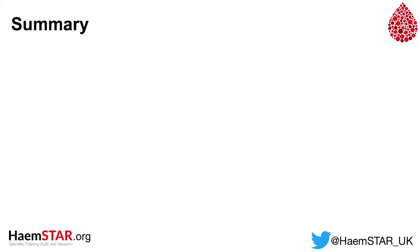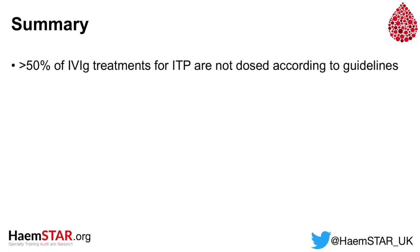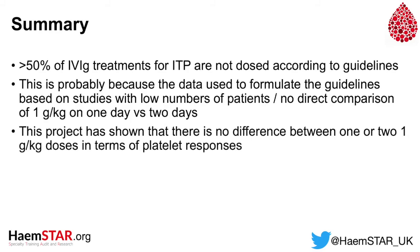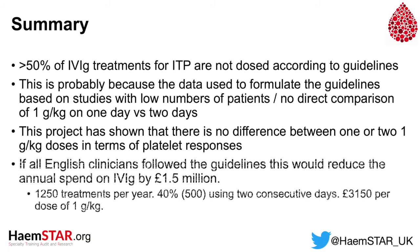So in summary, more than 50% of IVIG treatments for ITP are not dosed according to guidelines. The reason for this is probably because the data used to formulate the guidelines are based on studies with low numbers of patients, or actually no direct comparison of 1 gram per kilo on 1 day versus 2 days to look at outcomes. Actually, our project has shown this outcome. There is no difference between 1 or 2 1 gram per kilo doses in terms of platelet responses. We've also shown that if all English clinicians followed the guidelines, this would reduce annual spend on IVIG by £1.5 million.